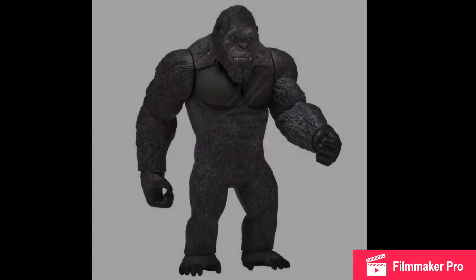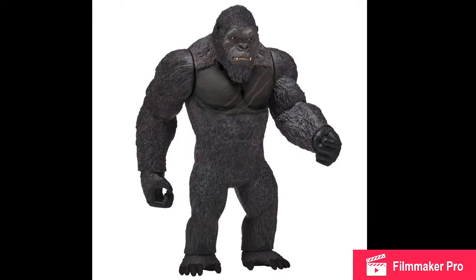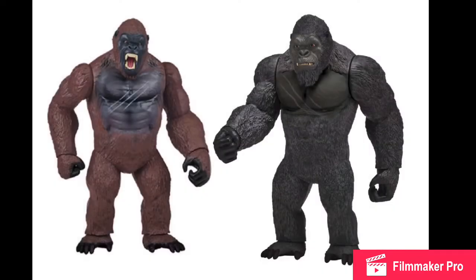Going into the Kong figure, I think this figure looks really cool. And there are obvious differences between this Kong and their past Kong figure, which I'm pretty sure is from Skull Island. The obvious differences: Kong looks very beefed up, a lot more muscular than he did in the other figure. Also, it seems that he has darker hair.